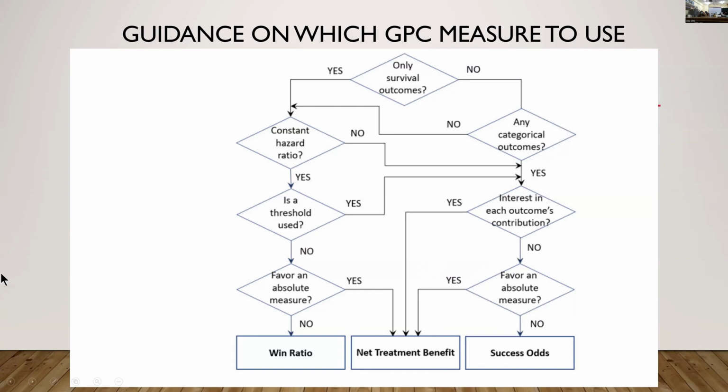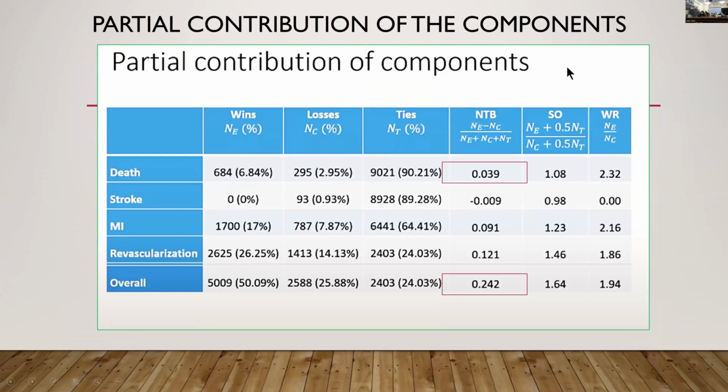So it's just a method of thinking through. First, you make the hierarchy, then you must think about this one. Now, contribution of the components. Okay, now this is a trial in which there is death, stroke, myocardial infarction, and revascularization. And there are wins, losses, ties, net treatment benefit, success odds, and win ratio. So you can see that we focus only on net treatment benefit, right? Which of these had the highest net treatment benefit? Which outcome?